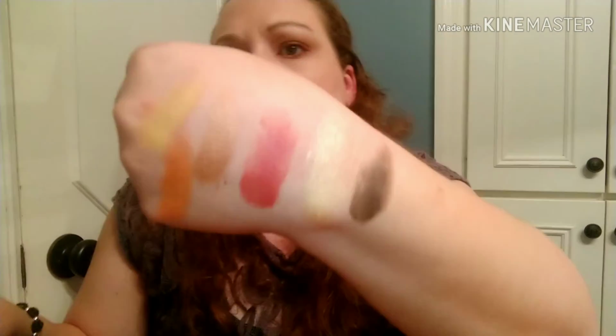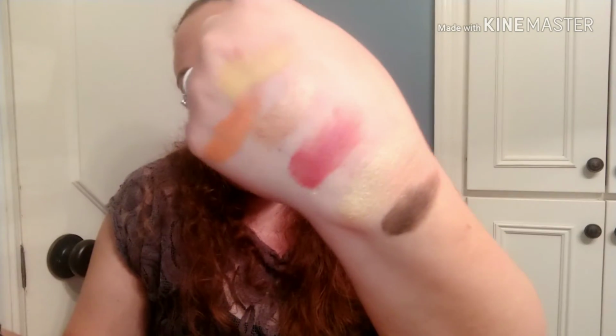Super pretty. Do a couple more of the mattes just because. Whoa, that's pretty pigmented. There's the orange one there. Those are really pretty. Oh my goodness.